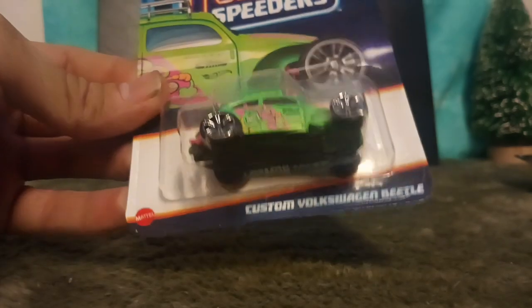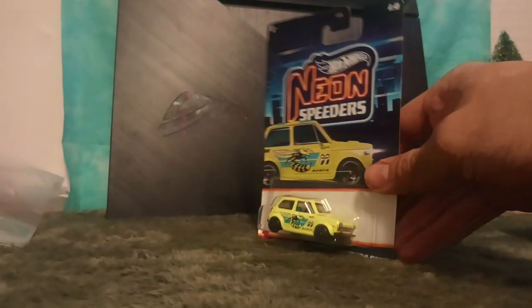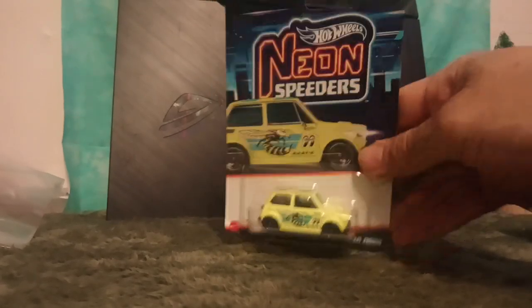But anyways, yeah, we got the Volkswagen Beetle here, and like I said, I got 2 of these this week because I did get the Bumblebee. I do have the Bumblebee one. And then the last one we got here is one of my favorite ones, the Civic. The Civic and the Challenger are my favorite.